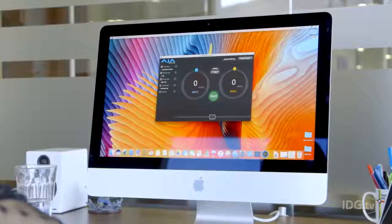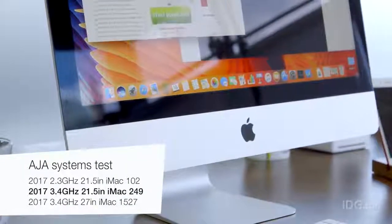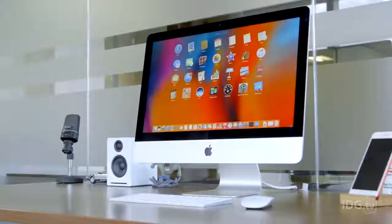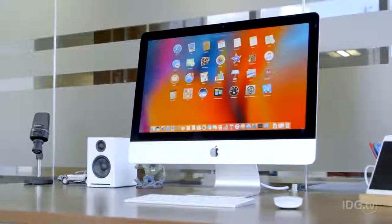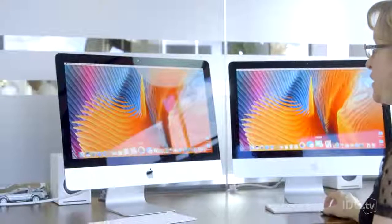A slightly more accurate test is the AJE Systems test, and here are the scores for that. So there's obviously more of a difference between the 27 and the 21-inch models here than meets the eye. We'd always recommend getting the Fusion drive. We're impressed by the new 21.5-inch iMac, although we'd always recommend spending a little bit more to get the Retina display. The entry-level model is no longer crippled like its predecessor, and it's a decent machine.